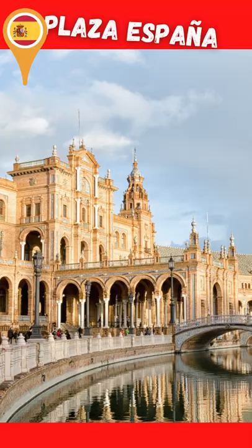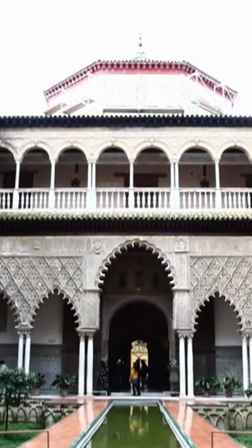The thing you must see and do in Seville, Spain: Plaza España. Designed by Anibal Gonzalez for the 1929 Universal Exhibition. Royal Alcazar. This is the oldest royal palace in Europe, since Roman times.